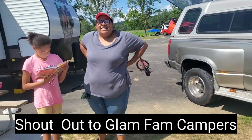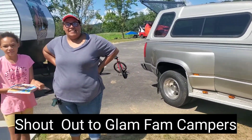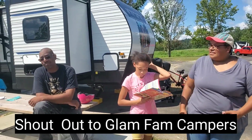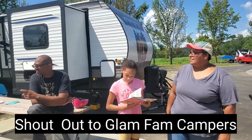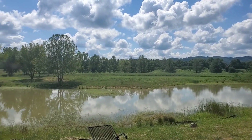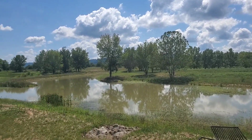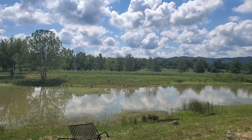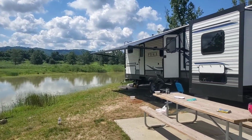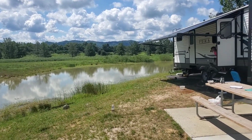Okay, so I'm 14. So look, y'all, I want to know what's y'all's opinion of this park, since this is both of our first times. I love this park. I like the site. I don't like the slope, but I like being by the water. Even though you got to deal with some bugs. Bugs don't really eat me up like that. And you guys got a beautiful view over here. And this reminds me of Kentucky.